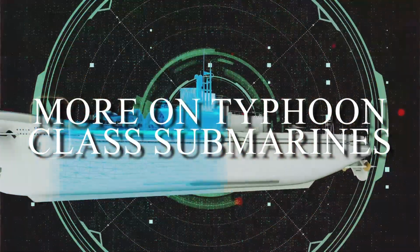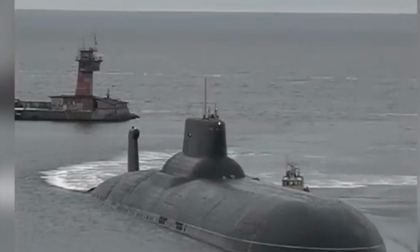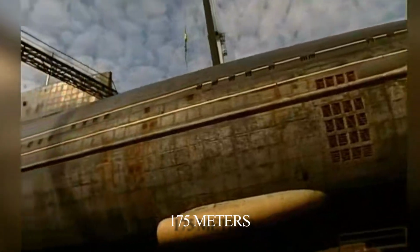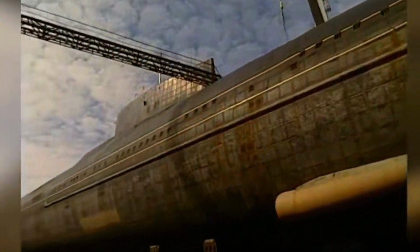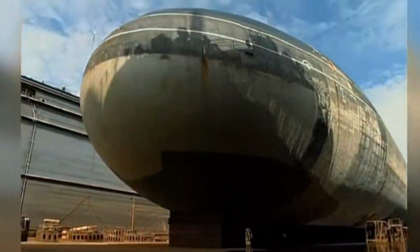More on Typhoon-class submarines. To give you more perspective, these submarines officially have the designation Project 941 Akula, Shark in Russian. They are true behemoths, 175 meters in length, displacing a massive 48,000 tons when submerged. This is twice the tonnage of the American Ohio-class submarines.